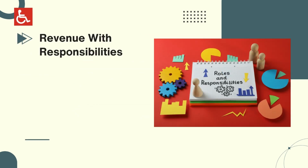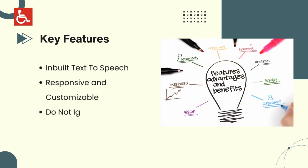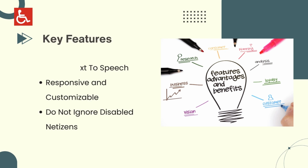Increase your revenue while being socially responsible. Key features: inbuilt text-to-speech for easy content accessibility. Fully responsive and customizable to meet your needs. Don't ignore disabled netizens and their potential.